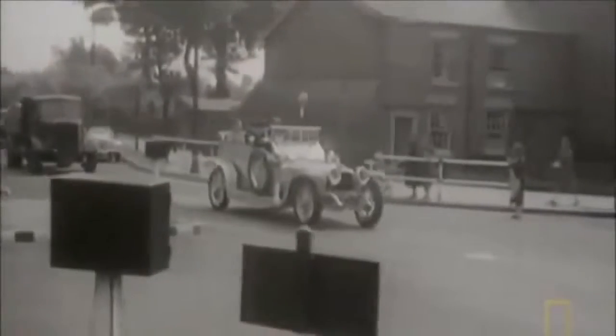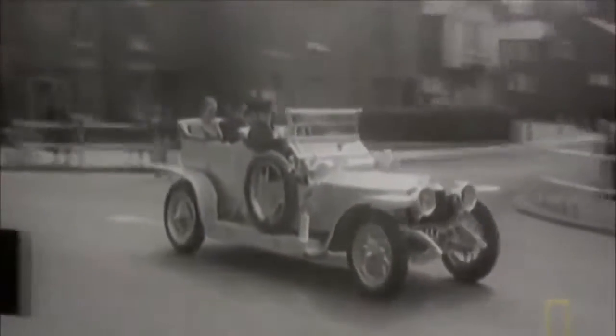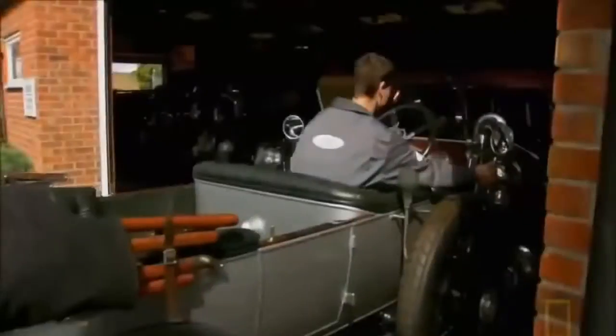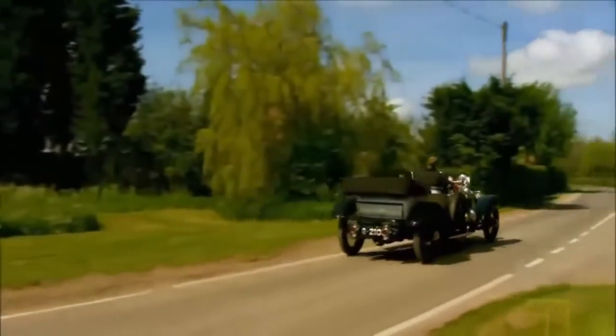In 1906, Rolls-Royce introduced a car that would become an automotive legend, known as the Silver Ghost. After a record-breaking 15,000-mile non-stop endurance run, it earned the reputation as the best car in the world. Over 7,000 of the legendary cars were built, and they became the foundation of the company's success.